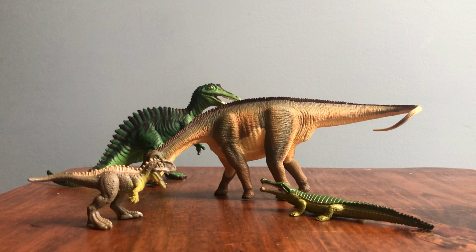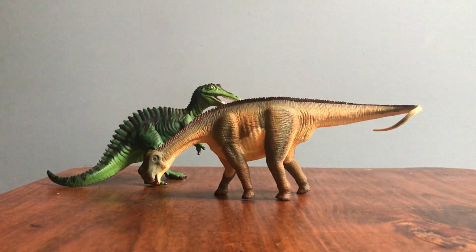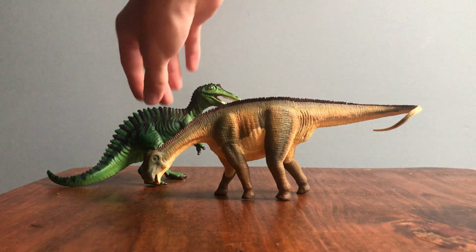I accidentally was going to read the same thing, but yeah, so that's all the animal information I have to tell you all about Nigersaurus.